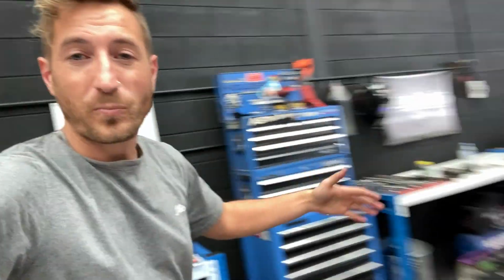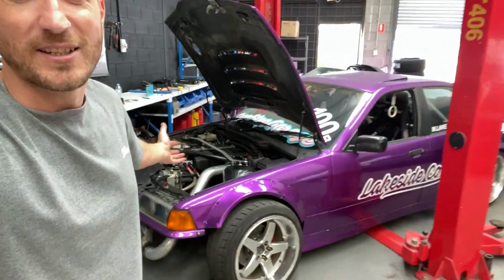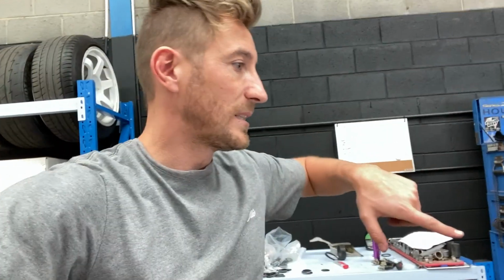Super stoked on it. But today we are focusing on this beautiful rig and getting it ready for competition tomorrow. And let's be honest, it is pretty much ready. I could take it drifting right now and I think it would be sweet to go, because we had it on the trailer to go to South Australia for the last event, and I'd already prepped it, but we're doing a couple more things that I wanted to do but didn't get done in time.